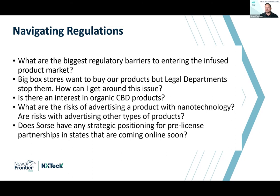Classically, the FDA is not a super fan of these incredibly small particles, especially with a compound that is essentially, for all intents and purposes, nascent under the auspices of the FDA.